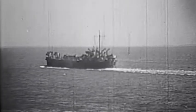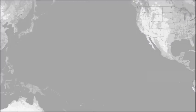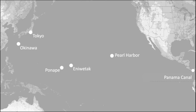We were sort of like a truck driver. Whatever was needed here, whatever's there, we just crisscrossed the Pacific through the canal, Pearl Harbor. The war was still going on heavily in Okinawa at that time. And we got in there just after that was secured. But we were in and out of Okinawa, in and out of Japan, Ponape Island, Enewetak, Saipan, Guam, Marianas, Korea.